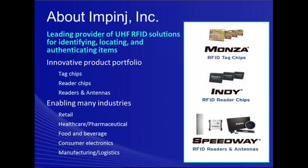As a result, our diverse product line offers us a very unique position within the RFID industry. We see technical and business trends from both the reader and tag side, which enables us to bring exciting innovations to market, creating new opportunities for both our end users and channel partners.